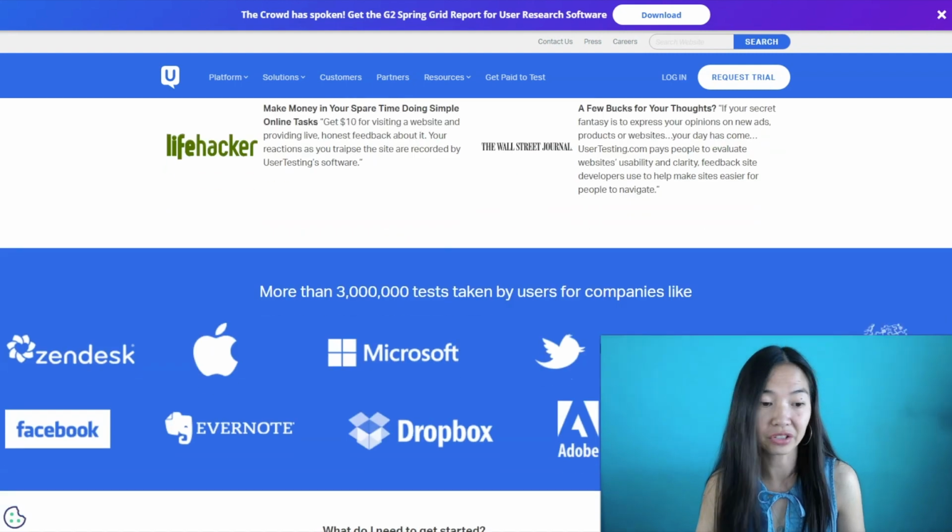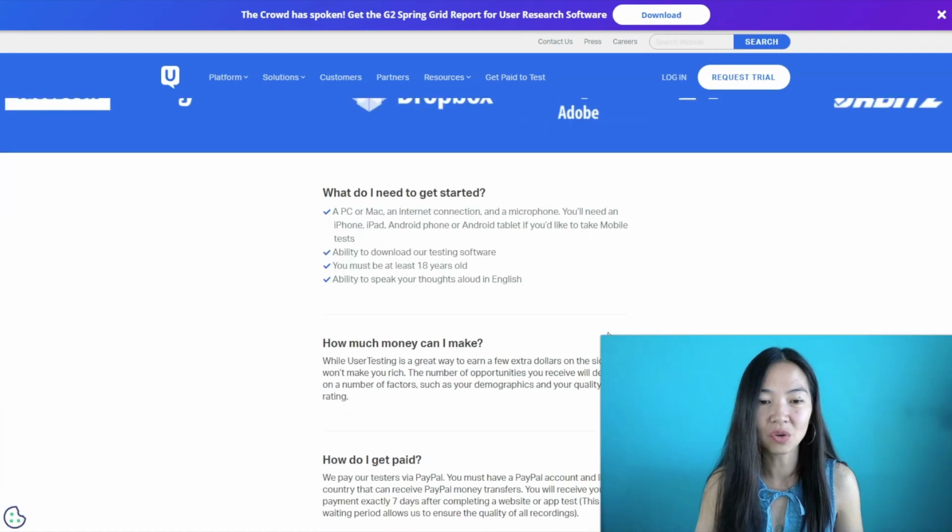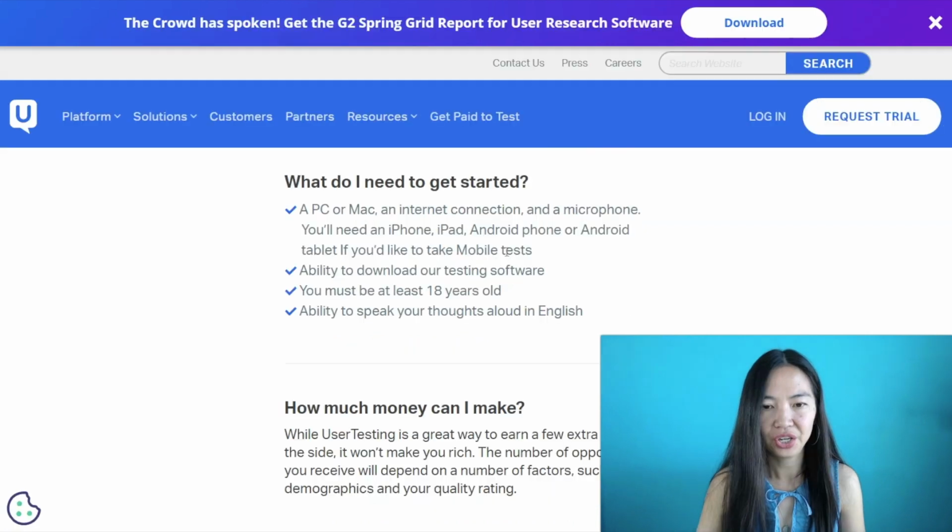Then you're earning $1 a minute. Okay, so what do you need to get started? You're going to need a Mac or PC, an internet connection, and a microphone. You need an iPhone, iPad, Android phone, or Android tablet if you'd like to make mobile tests. Ability to download our testing software. You must be at least 18 years old and able to speak aloud in English.